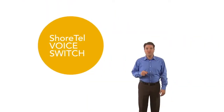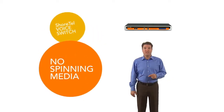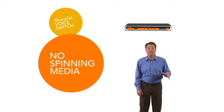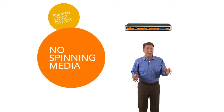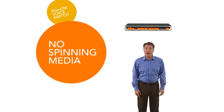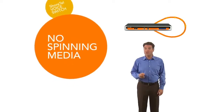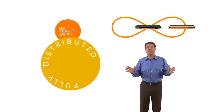Those ShoreTel voice switches are embedded devices with no spinning media. And your system's PBX, database, and route table are burned into the flash memory of each one, which is way more reliable than using servers with hard drives. A centralized system can seem pretty sweet. That is, until your call processing server blows out. Then, not so much. But a ShoreTel system is fully distributed, so those voice switches can work independently.